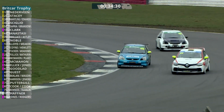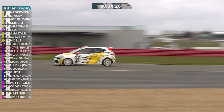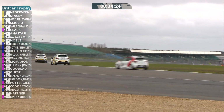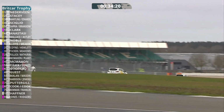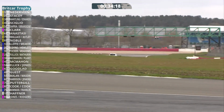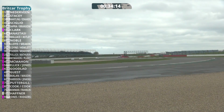Here's a battle further back. This is one of the Clios, number 22, Chris Bialan. Here's the leading Clios, the two Dragon Sport cars, Reese Lloyd ahead of the 92 of Travis Coyne. They're 10th and 11th overall. Behind them, Andy Tucker, flying the flag for Team Brit, racing today for High Row Motorsport. They have got behind them the Team Brit BMW, number 17, T. Matherin.